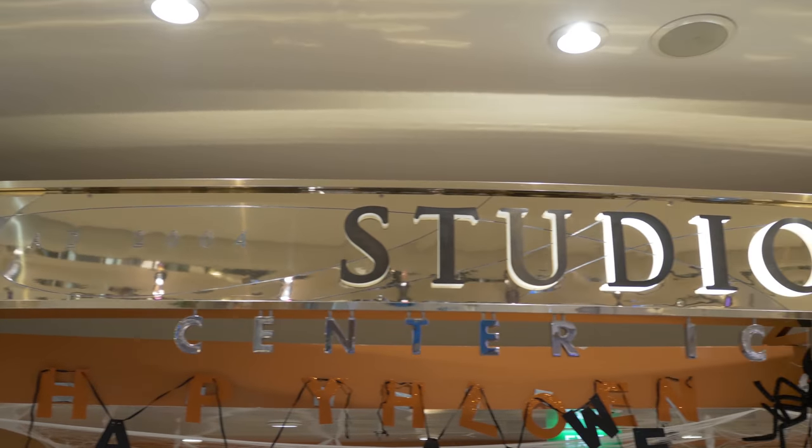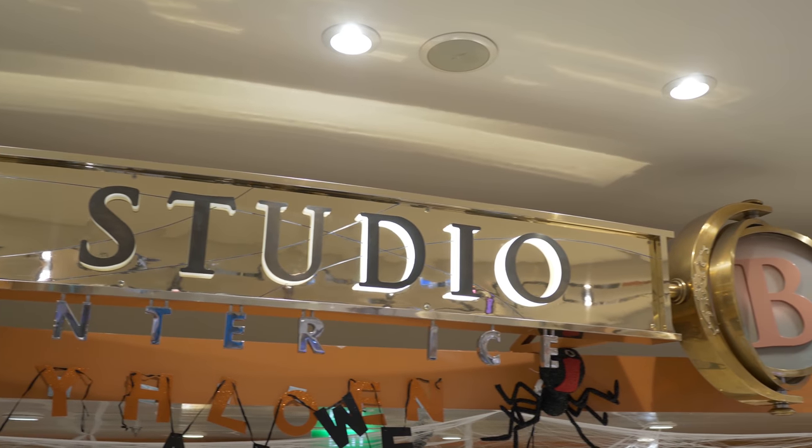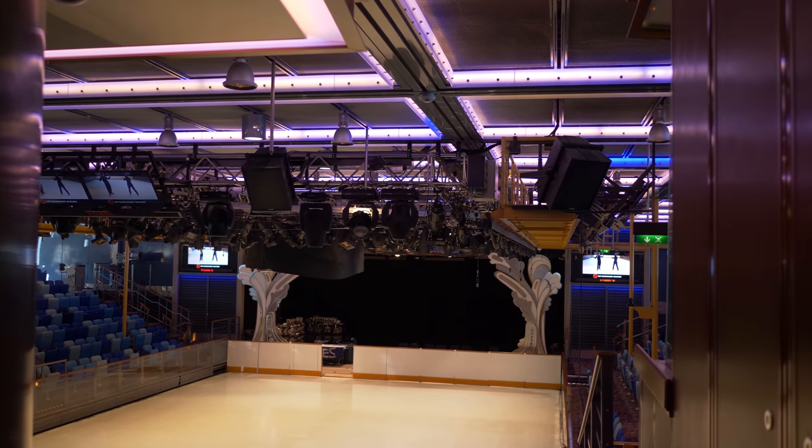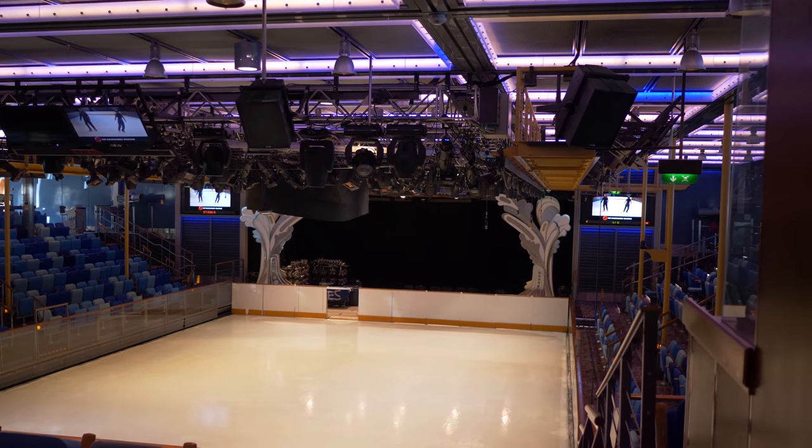Right past the photo gallery, you will find Studio B. This is going to be the onboard ice rink. Did you hear that? It's an ice rink. They have ice shows here. They have an ice show called Under the Big Top, which we're gonna go see tonight. I'm really excited. And they also have public skate as well. You need to have long pants and socks if you wanna participate in the ice skating, but it's so cool, you gotta come try it.